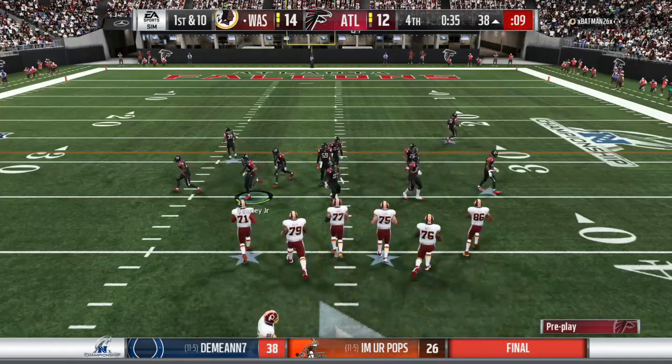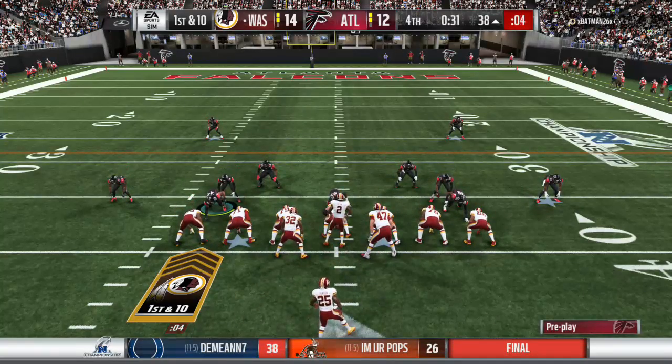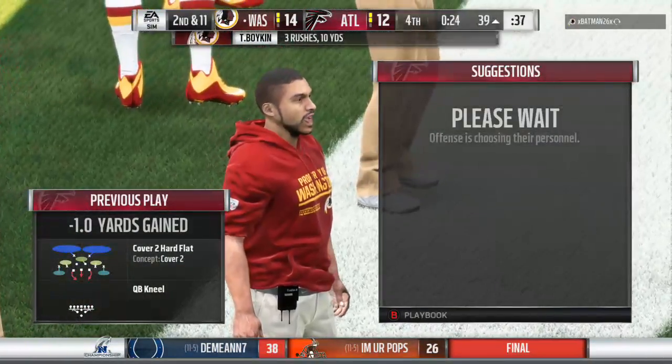So signs of life in what's been a dormant offense in this second half. Here's 1st and 10. Down to a knee here. The defense still with a couple of timeouts. We'll see if they want to use them.